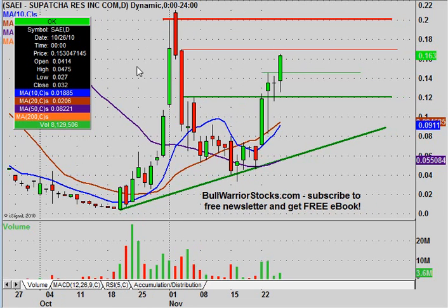So if there are any other questions on it, please let me know. But for being a shortened market day, very nice price action, and as long as these supports continue to hold, the chart's going to remain on a lot of people's watch lists.